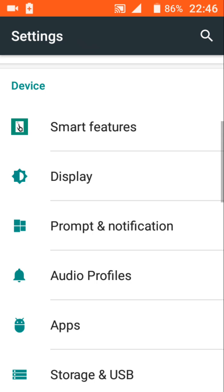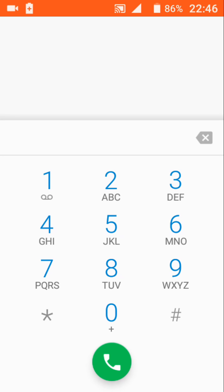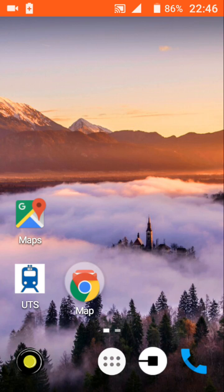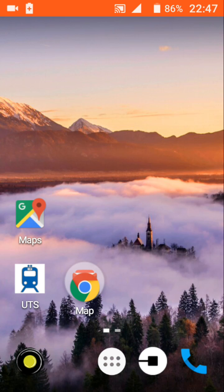If you see, for example, this doesn't have a very good speaker. The speaker is in the back, and this phone is not that good comparatively to other phones in this range.